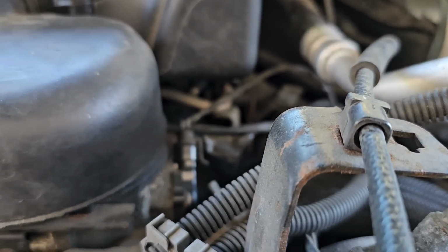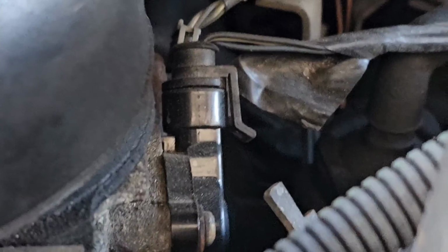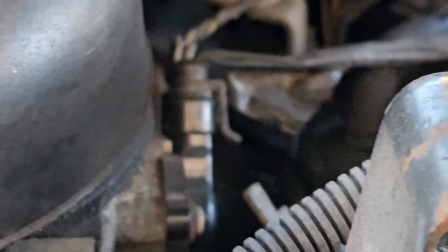There you can see that throttle position sensor. Like I said, I replaced that, I believe it was early spring. I don't exactly recall. But let's go from there. Let me start getting this apart and we're going to go from there.